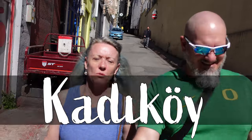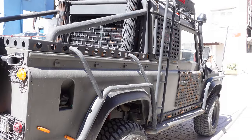Next adventure? We're going to take a ferry. No, you're just going to have to wait and find out. All right, we're going to Kadikoy so we can find the high-speed train to our next adventure, just because we don't know exactly when it goes or if it goes or if there's enough seats. So we're off to the train station. Yeah, what she said. That's a fun-looking truck.